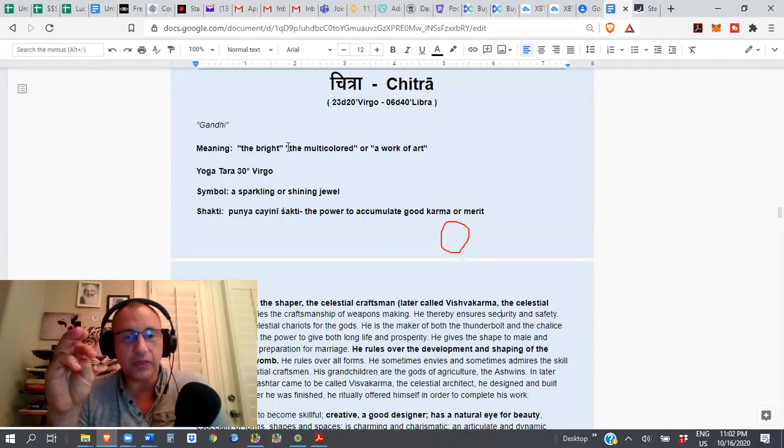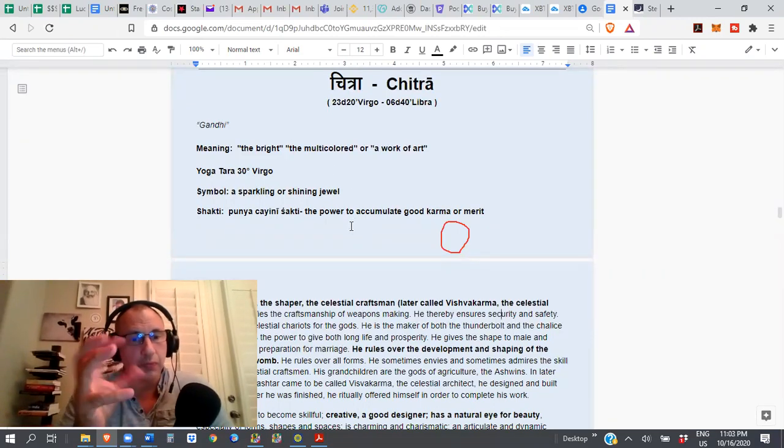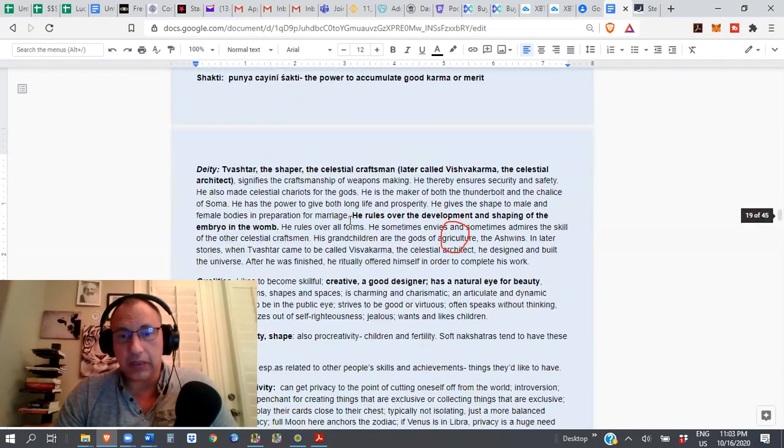Chitra people tend to be a little bit shy in public, but in private they're more playful, sensual, and so forth. So there is a public-private kind of tension, sometimes, especially if this nakshatra is afflicted.